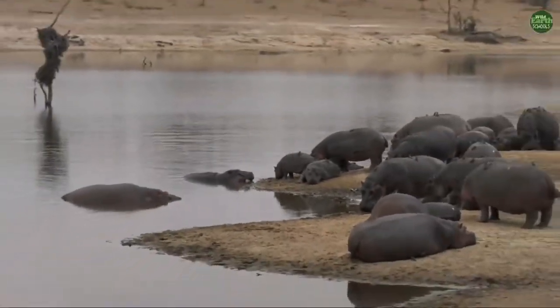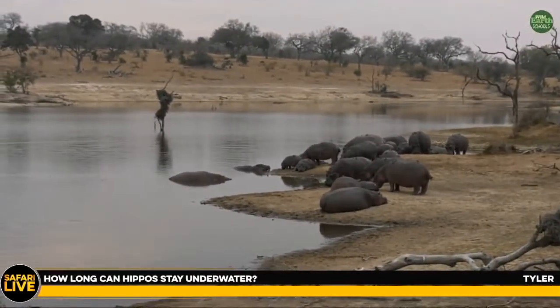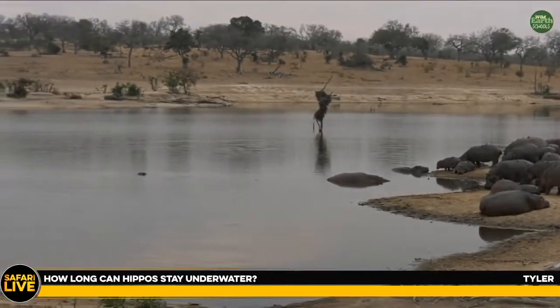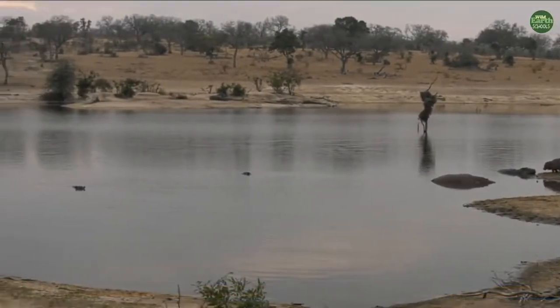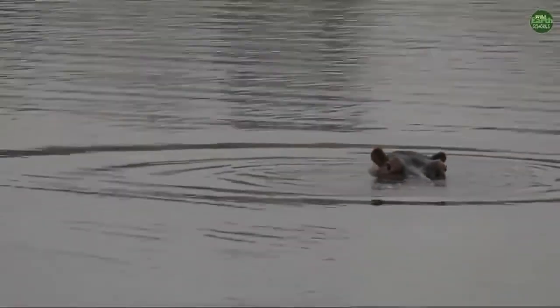Hello, Tyler. You want to know how long hippos can stay underwater? Well, apparently, they can hold their breath for about 6 minutes. I've never stood and timed before. I've always lost focus and then forgotten I was timing. But someone has spent 6 minutes watching them. I've even heard stories of up to 9 minutes. So I suppose it really depends on the time and on the day and on the hippo.